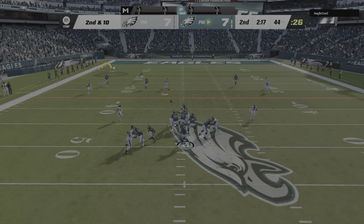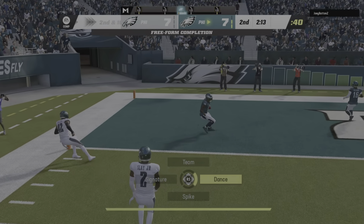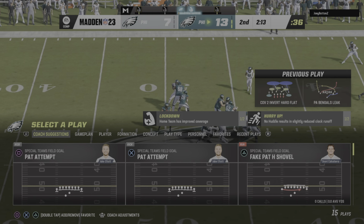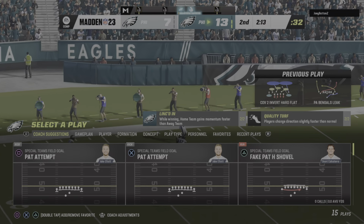Sets up to throw it. This is caught inside the 15. Touchdown, Philadelphia. A.J. Brown, 44 yards. And the Eagles have taken the lead.